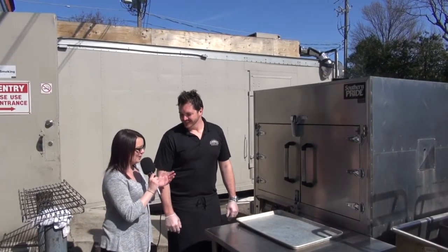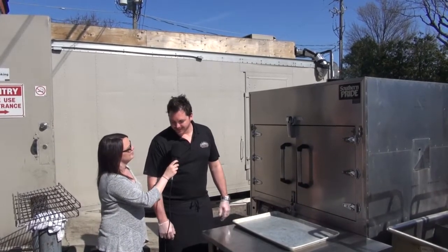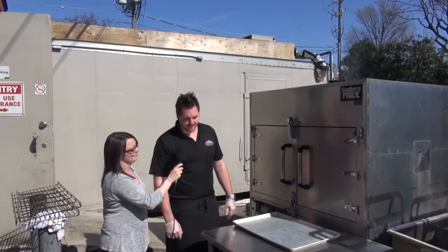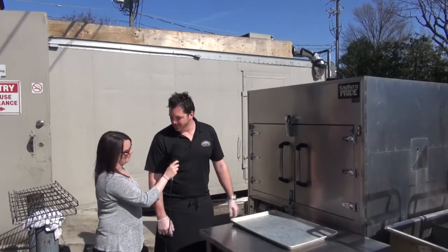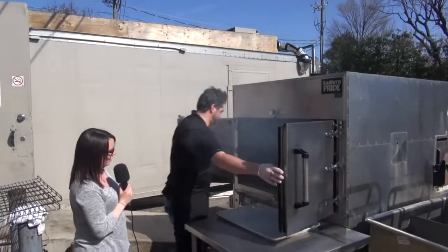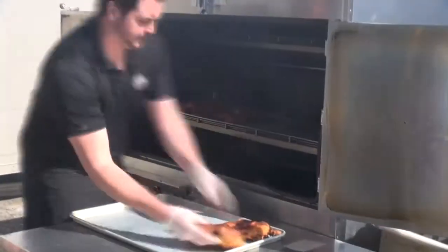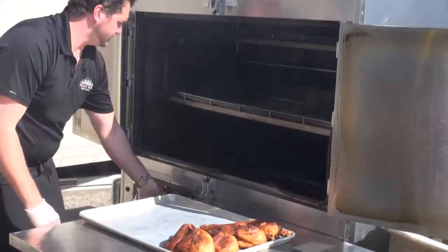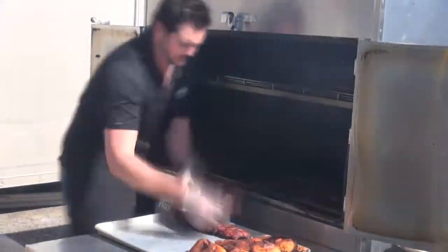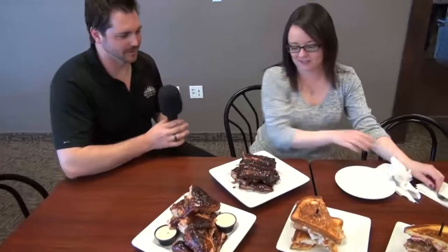All right, back out back of Blazin BBQ. Back with the smoker. Matt, we've got some awesome ribs on here, eh? We do. We have ribs, chicken. We have the St. Louis and the baby back ribs. They've been smoking for 3.5 hours since we put them in this morning, so let's take a look. All right, I'm ready. This is the rib that wins all the awards on the walls.